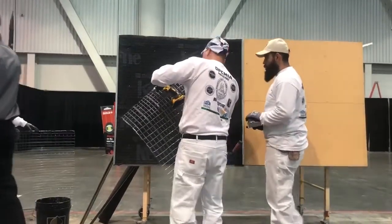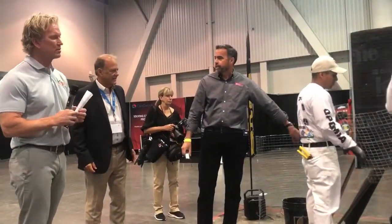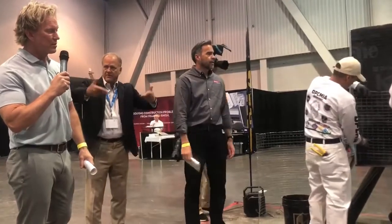Is there anything they would do for a bug screen? I mean, is that a concern? He's got the bug screen. Oh, okay, good. See that mesh down there is working as a bug screen. So it's a little longer down there and it folds under?